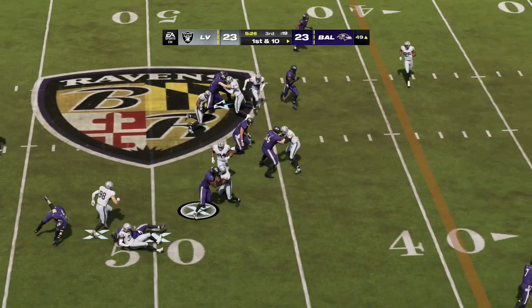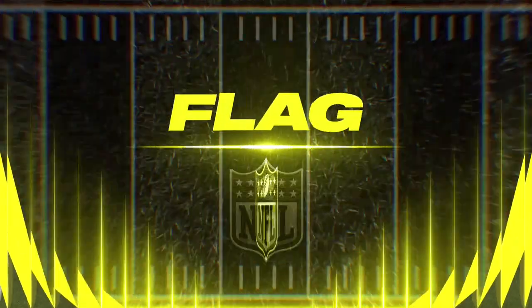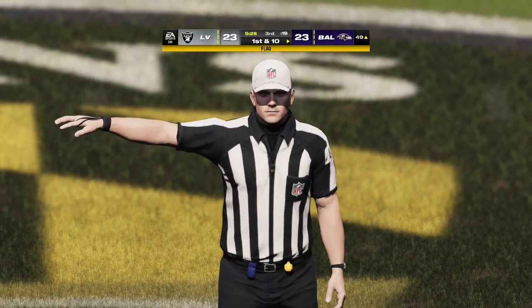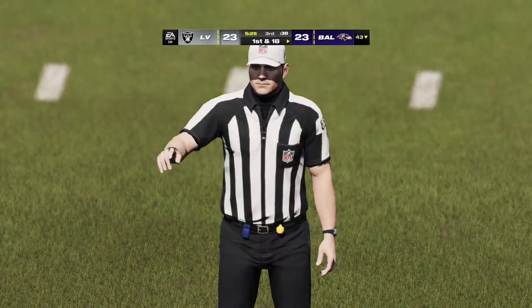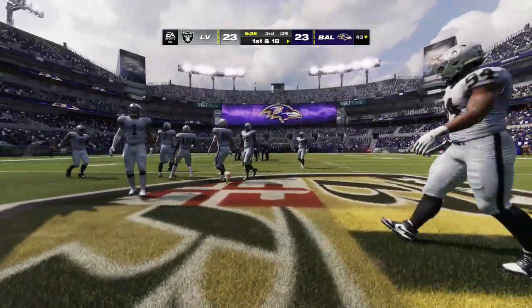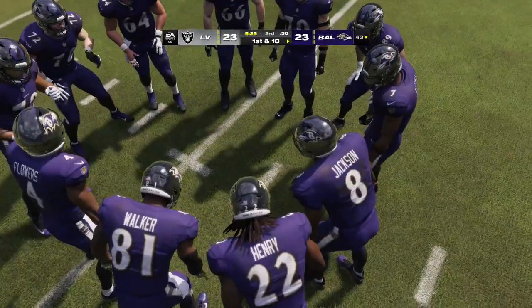First down carry for Henry. Taken down at the 47-yard line. So they cite the right guard this time with a holding penalty. And so many different assignments you can have in that position, and sometimes you might just be a step too late and have to grab and hold on.